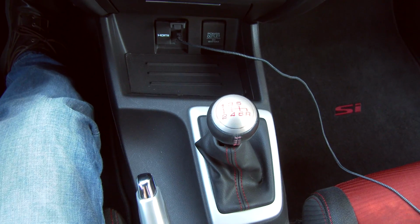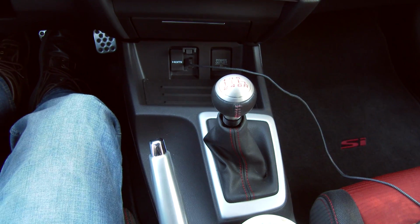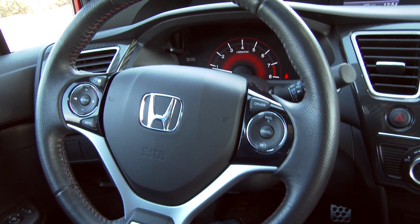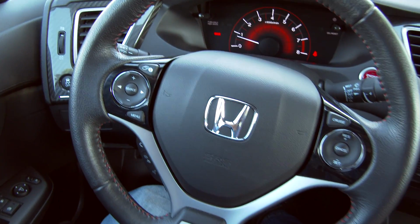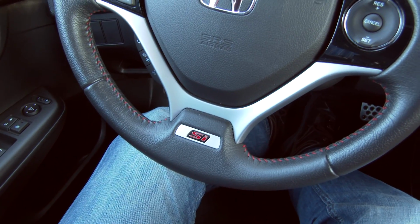Obviously, the Civic Si has a 6-speed manual transmission. That's one of the hallmarks of this model. And one thing that I really like is that reverse is all the way over to the right and then down, not all the way over to the left and then up. The Civic Si does use a 3-spoke steering wheel, but as you can see, the sport grips are relatively small. So we do find more aggressive steering wheel designs on something like a Volkswagen GTI. We do have a little Si logo there at the bottom.